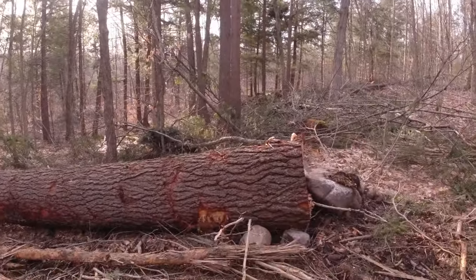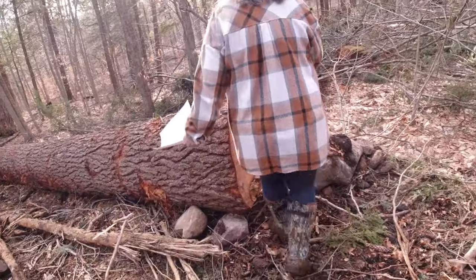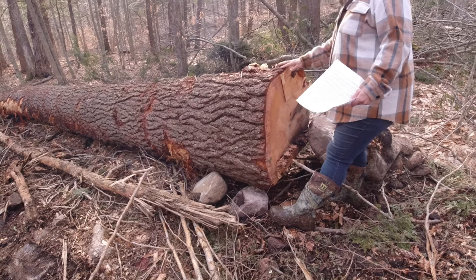Wow, look at the size of that one, Rich. Yeah, that's a good looking log. Holy moly. Doesn't look like it has heart rot or anything going on. That's beautiful. That's a big one.